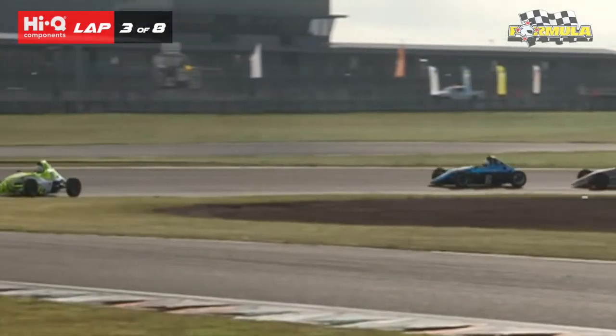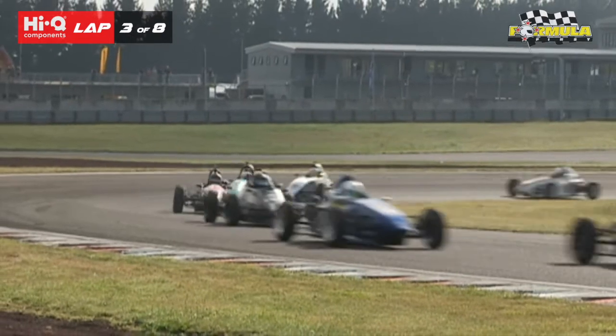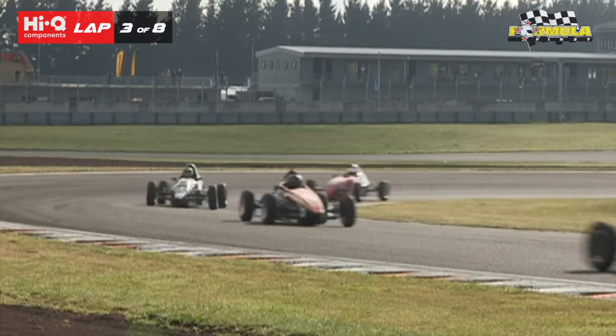Yeah, exactly. Just looking at Reece Hindercox now, he's up into 5th position. He'll be loving the safety car, compacting the group and strengthening his chances for making a charge back up to the front. Hopefully another win for him.